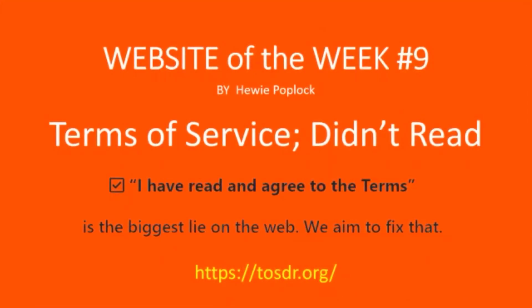Website of the week number 9. I'm Hewie Poplock. Terms of Service; Didn't Read. One of the biggest lies on the web is when you click and check "I have read and agree to the terms" when you sign into a website or you install new software. This website aims to fix the fact that you're lying.